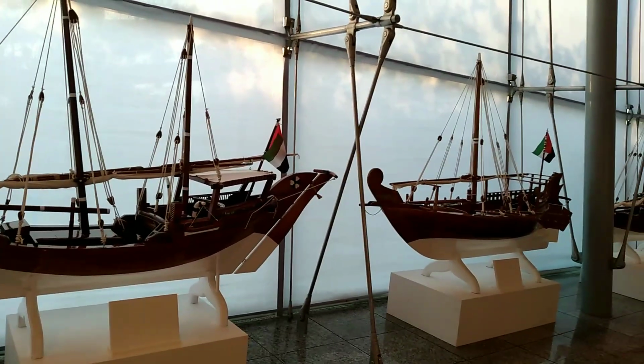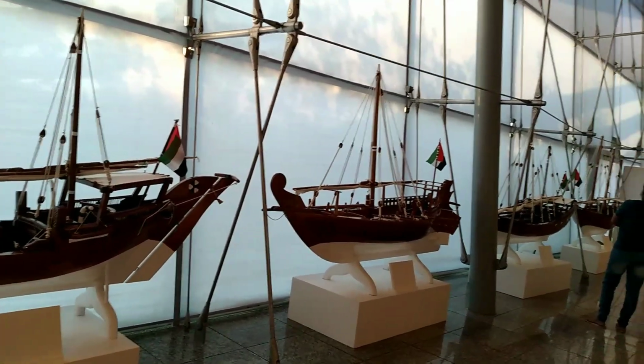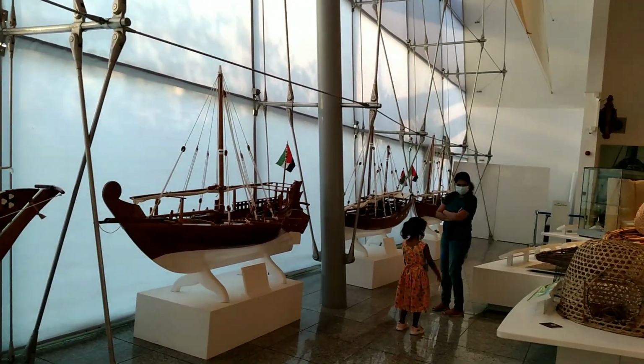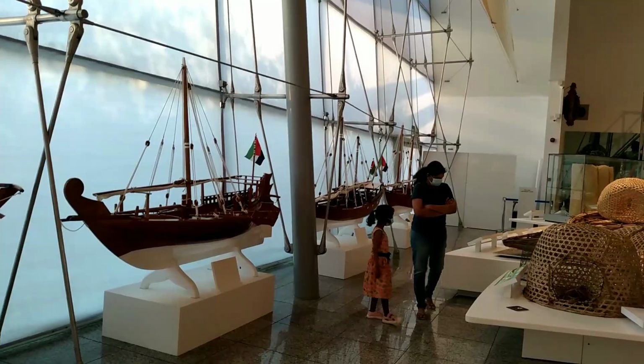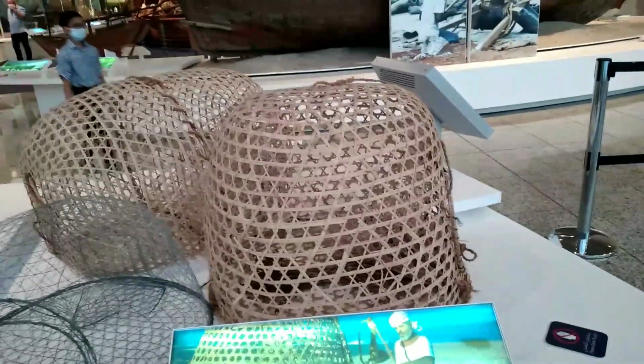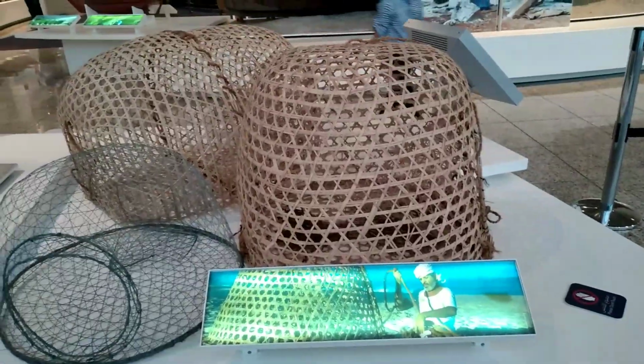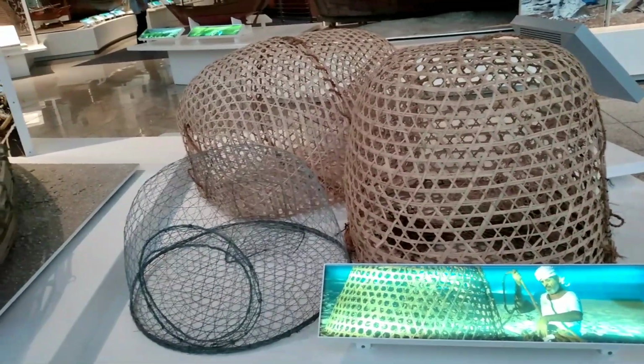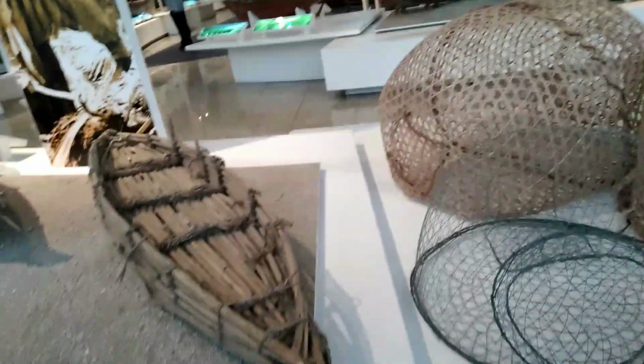So there are lots of ships over here, and there are many types of them. There are also names for them. So this right here is like the old way of how they fished. It's like the fishing net.